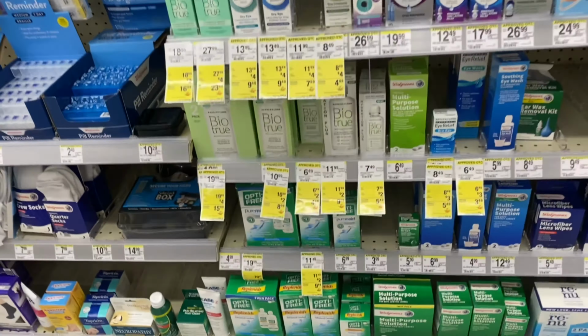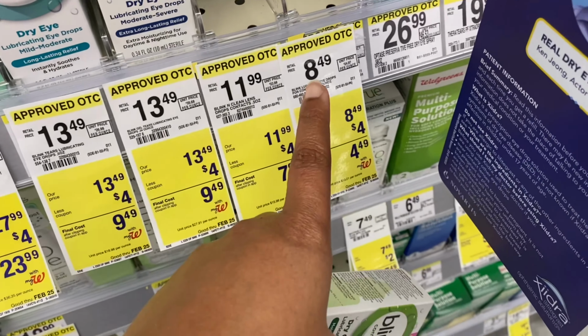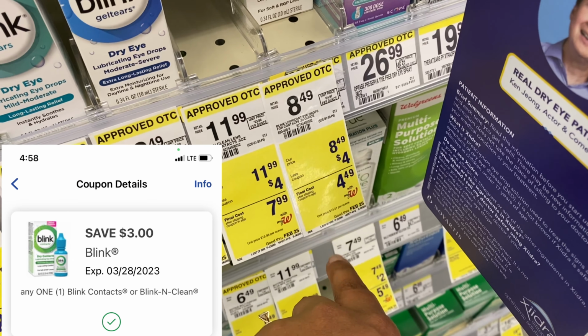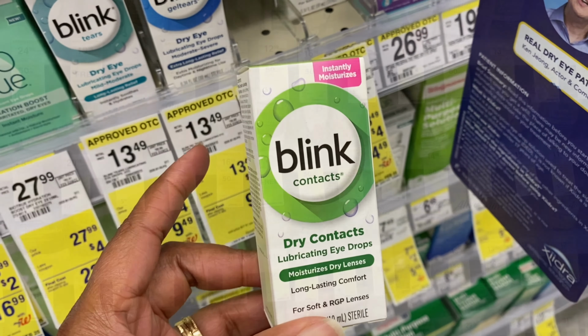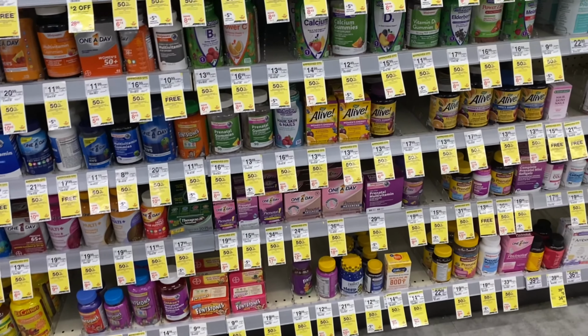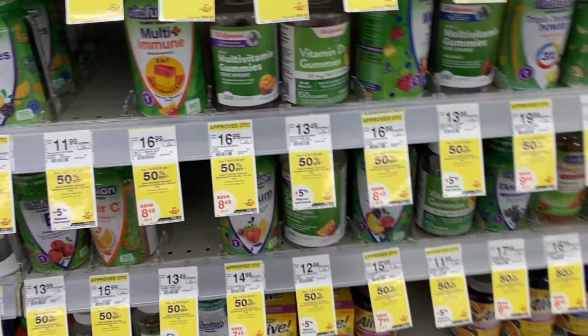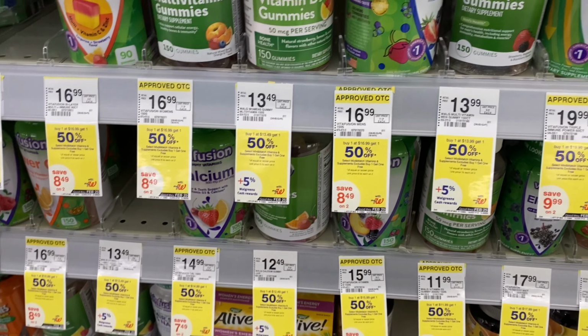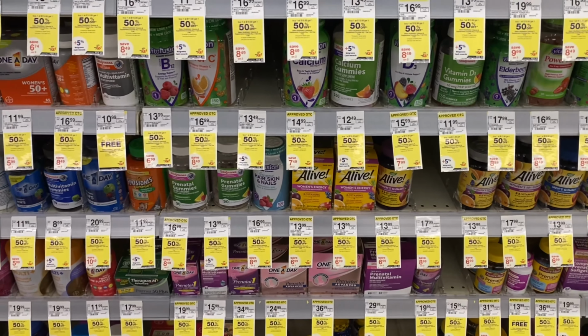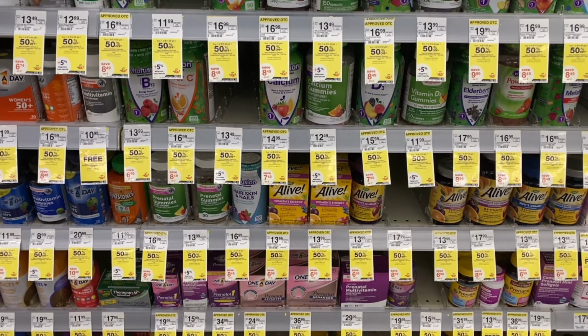Guys, so the other item I'm grabbing is gonna be on the blink. They are $8.49, and then we do have a $4 IVC as well as a $3 coupon. So I'm gonna go ahead and grab this item. You can grab any of the vitamin products, which I'm kind of not happy about, that the rebate on Fetch is gone, as well as on Ibotta, but this is a great one to throw in because we have a high value coupon.